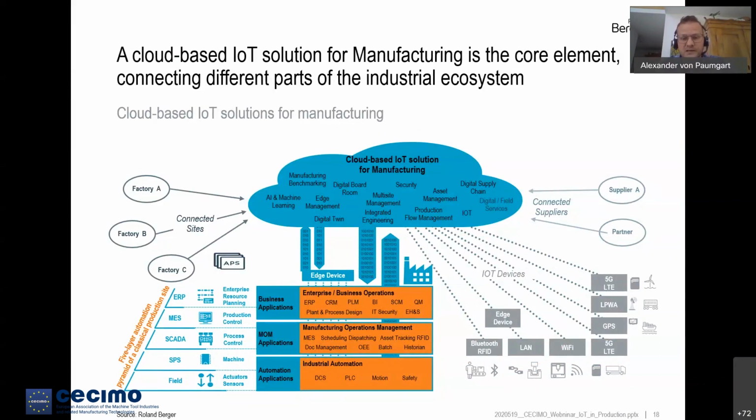And of course, behind there's an IoT platform or a native cloud. And there are various use cases which are using the cloud infrastructure. And then you have the possibility to connect supplier data, and you have the possibility to connect various factories and sites.